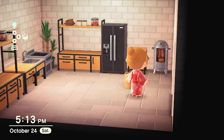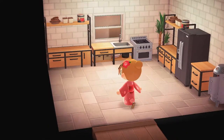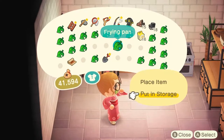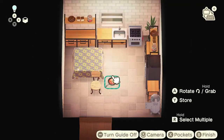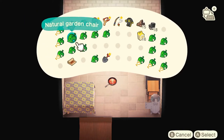Time to add all of the littler things. Like this adorable little frying pan. I love that you can change what's inside it. It's so great. The not so little table with cloth that I put in the corner, leaving it for later, trying to get it out of the way.